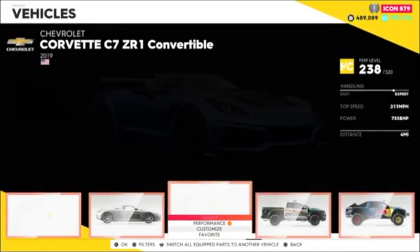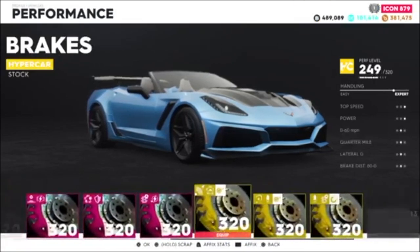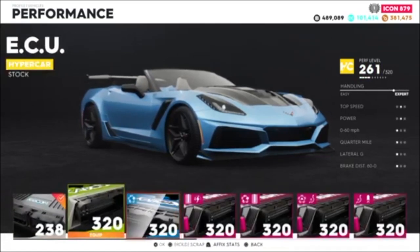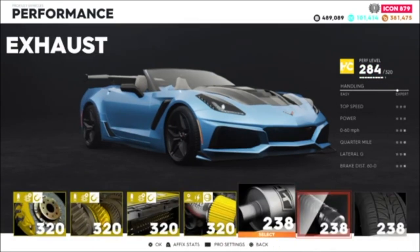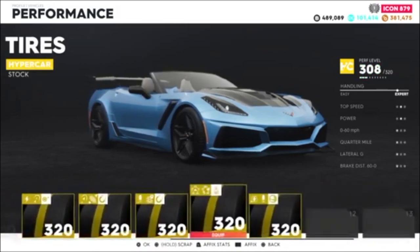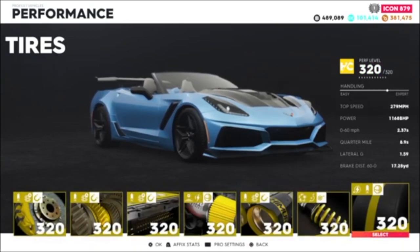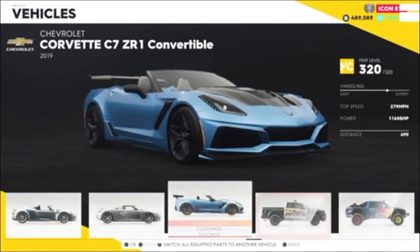Now we gotta do performance stuff. Alright, I hope this thing gonna sound fire, bro. It should, it's a ZR1. ZR1s always sound fire, bro. ECU. I wasn't even thinking how much horsepower we had to begin with. I think it was like 755 or something like that. We should probably be pushing like 1200 or 1100. Let me see. 1100. All right, I'll take that. 279. Oh, this is hypercar too. Yeah, I wasn't looking at that.